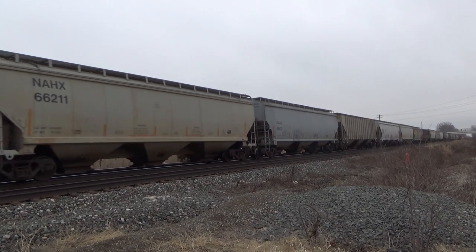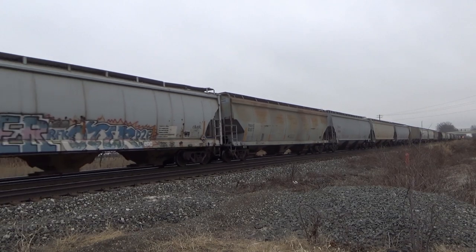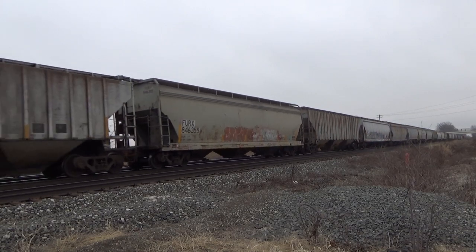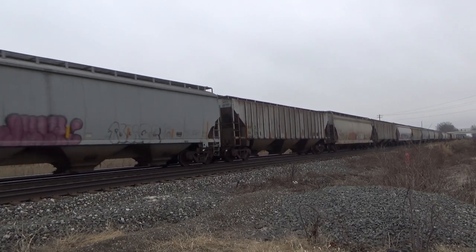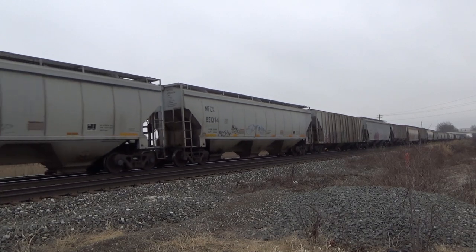Right now we're about 35 to 45 minutes into our fourth train of action here. It's usually pretty busy on the Chicago line in the morning till afternoon.